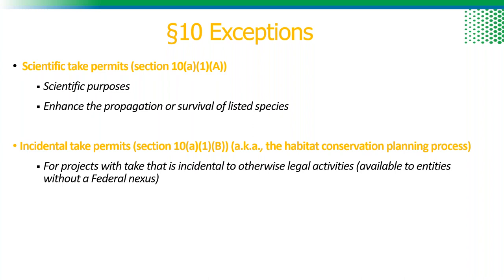Remember that the trigger for getting a federal agency involved with Section 7 is if the action may affect the listed species or critical habitat. For actions that have no federal nexus, the trigger is that incidental take is likely to result from the action.